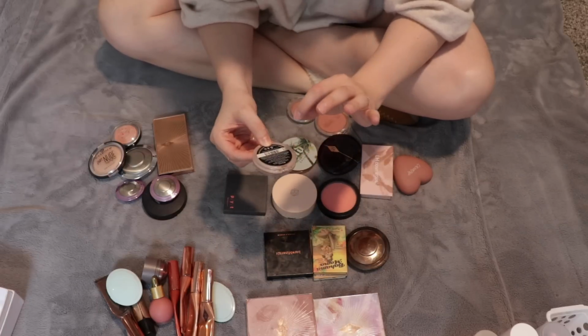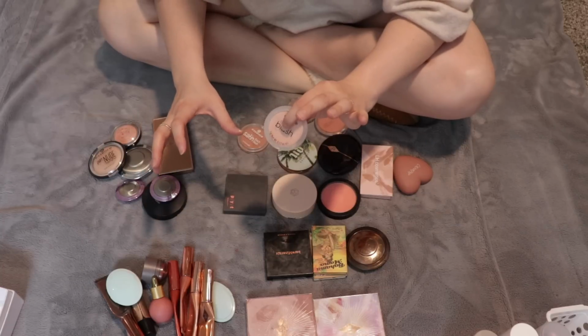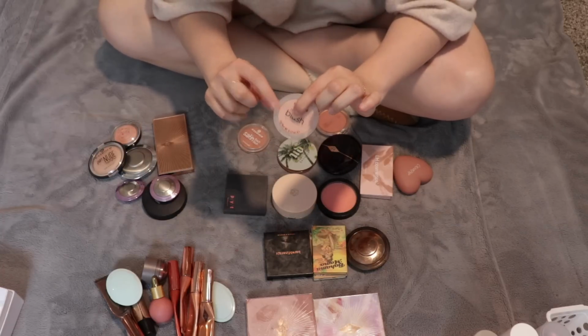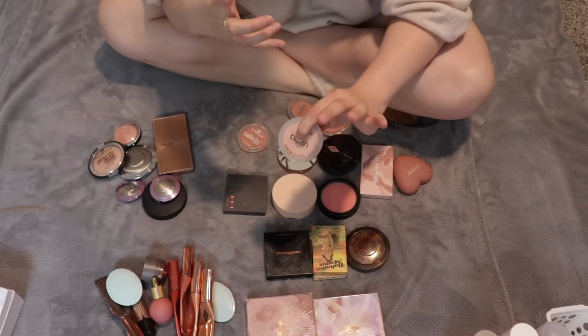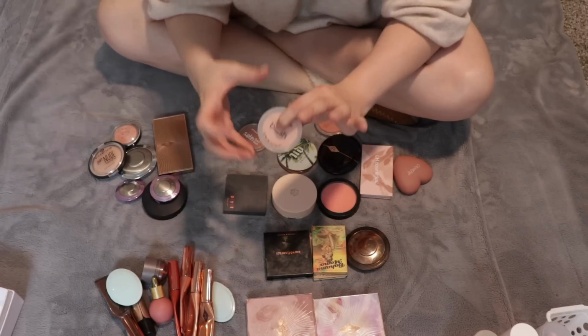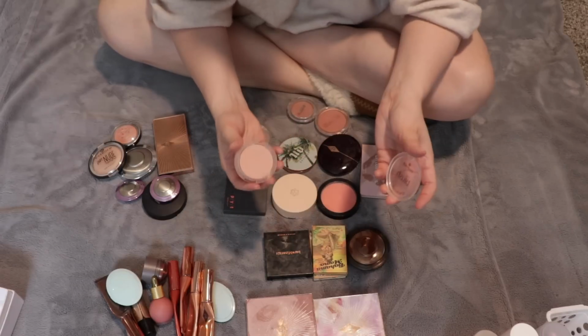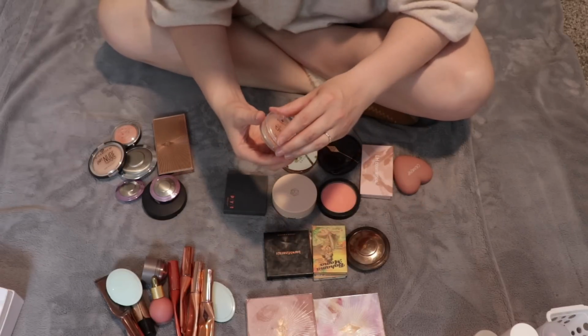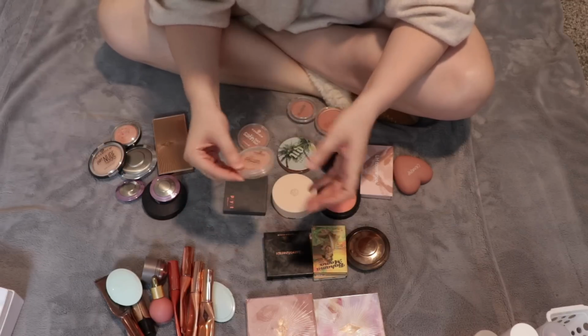The reason I really like this is because whenever I put on a cream blush and I set it with this powder, it gives me the most beautiful baby pink cheek effect. It's gorgeous, and it sets my cream blush, so it's perfect because it's not so pigmented that it's gonna look clownish. And so I'm definitely keeping this one. The packaging is broken, so I'm super annoyed about that.